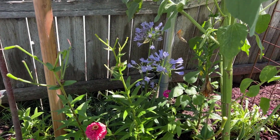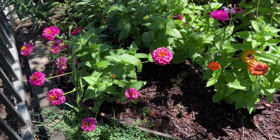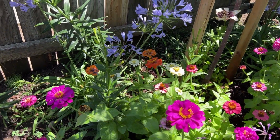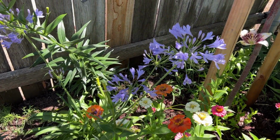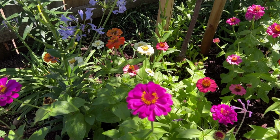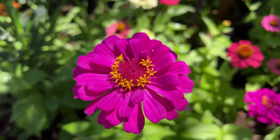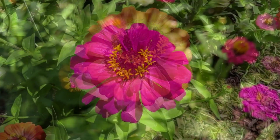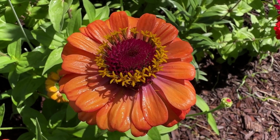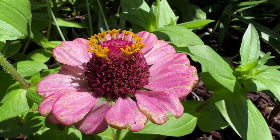The lilies are done blooming, but the agapanthus are just taking off. So much color. This one looks like a little ballerina. That's just what I think of anyway when I see this.